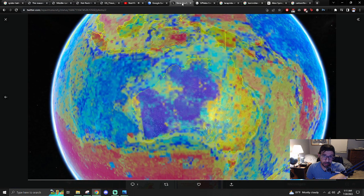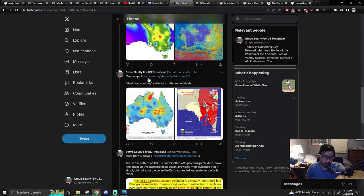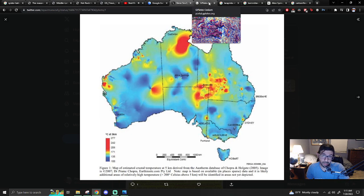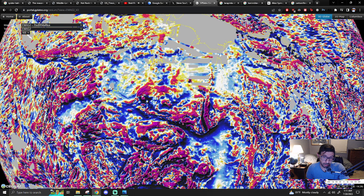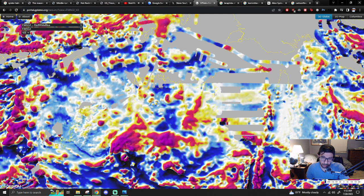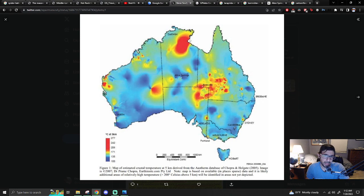This area, even, I found another one. This paper. More maps from this paper. So I found this paper. These are estimated crustal temperature at 5 kilometers derived from a database. So temperature in C at 5 kilometers. Much hotter here, very hot here. This though, if we look at this, interesting, I didn't even notice this part. It's like the center of this ammonite, its nucleus, is hot. Is it like right here? Here's this edge where this goes this way. It's not exactly, the more centered would be like here, but it's pretty close.